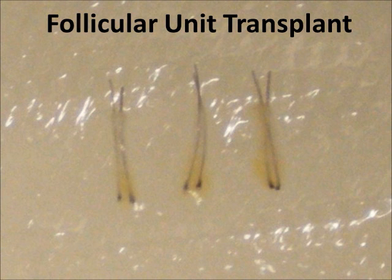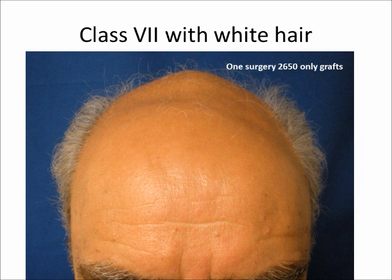So basically the grafts are just slightly bigger than the hair shaft itself. Let's go over a few examples. This is a gentleman with class 7 of baldness that has had a surgery with 2650 grafts.